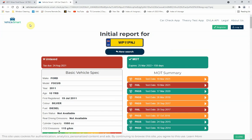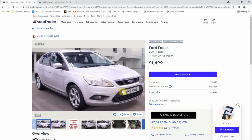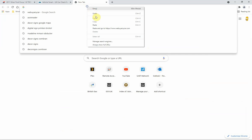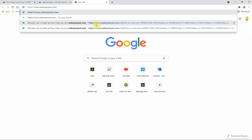So how do we know how much this is worth? So they want £1,500 for it. We've checked it to see what it is. We can see it's diesel. We can see what it done on the last MOT. Let's see how much it's worth. How much would a trader give us for this if we was to try and sell it at a garage? So for this, we're going to use WeBuyAnyCar.com.